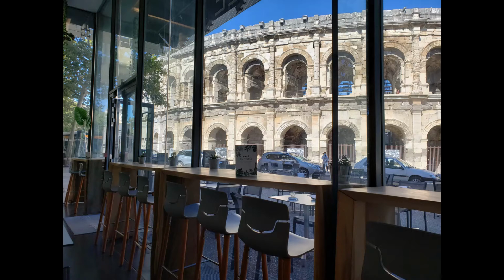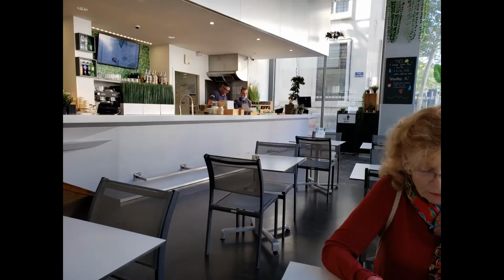After I finished at the arena, I gave Sheri a call and we met across the street at a little restaurant and had lunch before we went in to visit the Roman Museum. So here's the view from our seats. It's got a nice shot of the little amphitheater there, and then here's our little coffee shop, snack shop. But we still have a little bit to do with the arena.